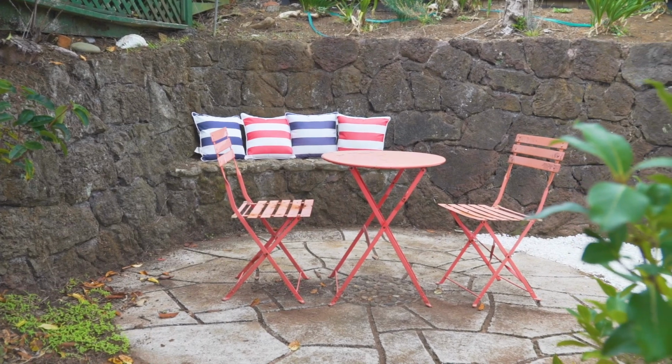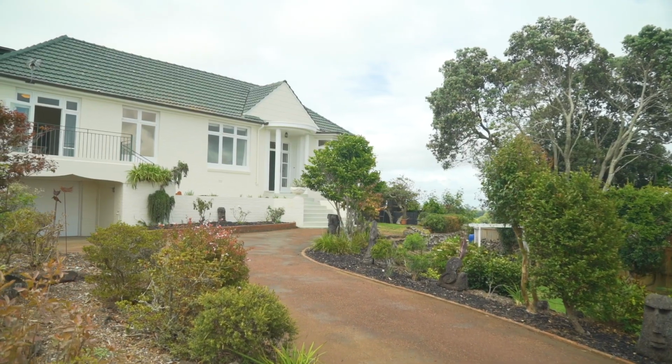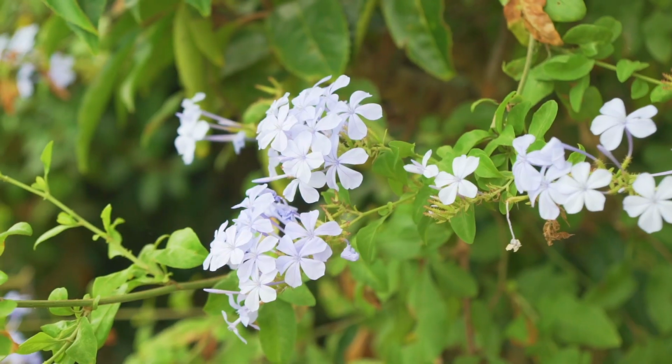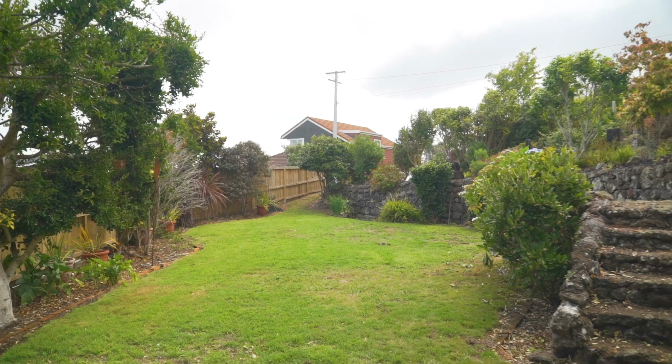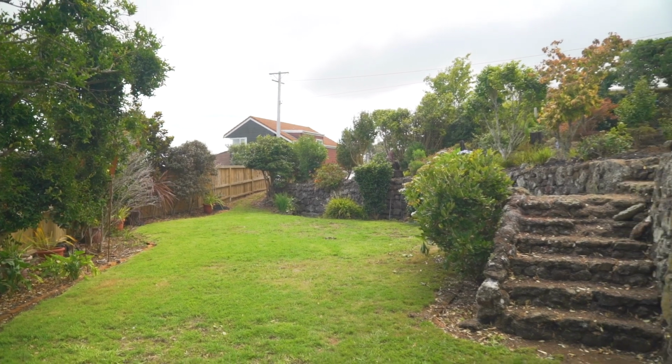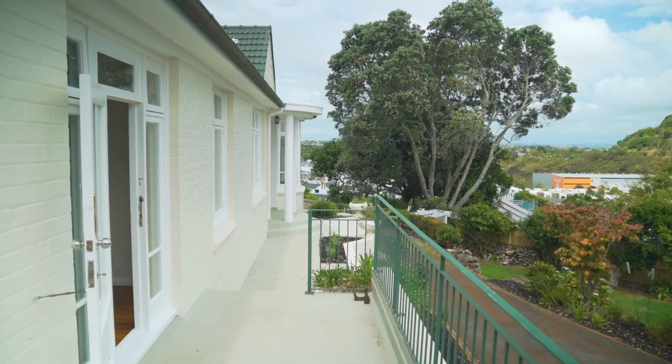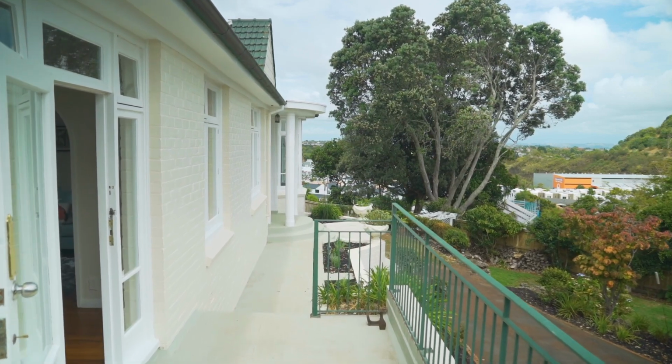This is a lot of property set on a fee simple title of over 1,100 square metres of absolute magic gardens with a bit of Cornwall Park and Mount Eden style alike with those terrace walls. A super place for landscapers, keen gardeners and also children to play.